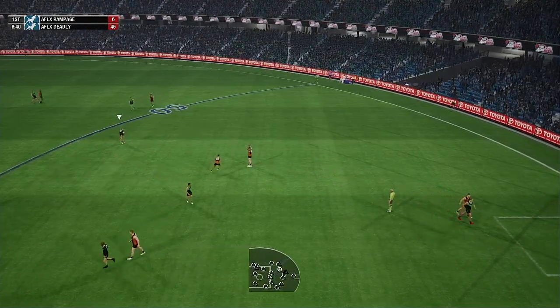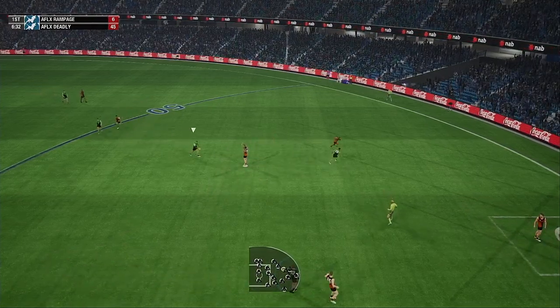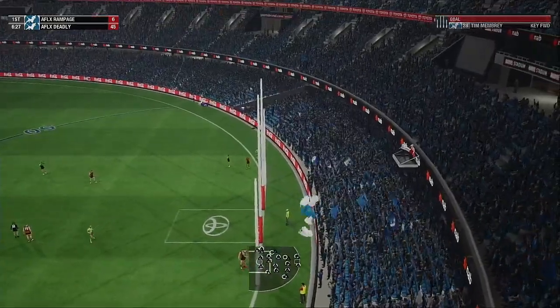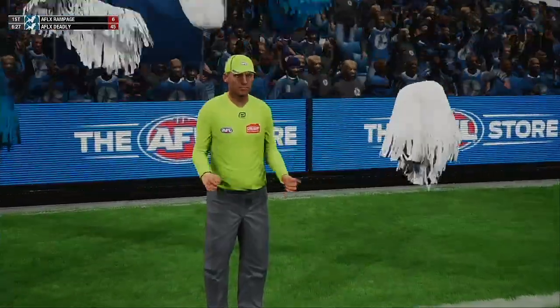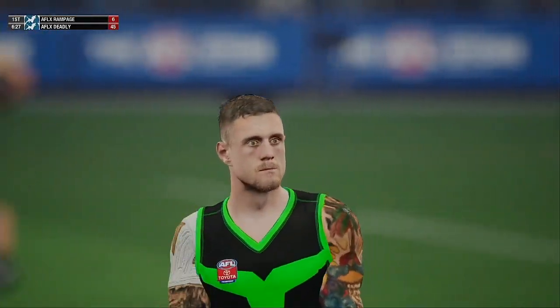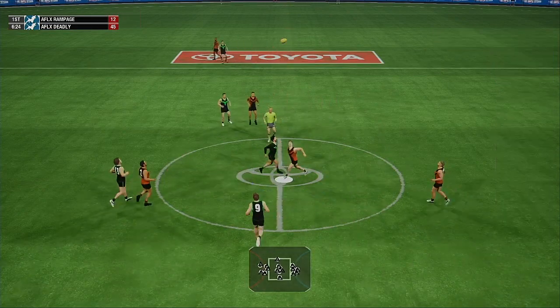40 metres out. Massive kick here. They need to convert this opportunity. They get around him after that effort. The home team now only trail by 33. The game is back underway.